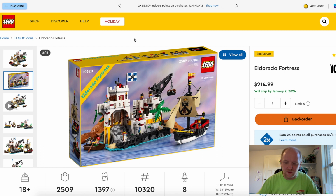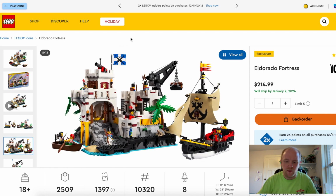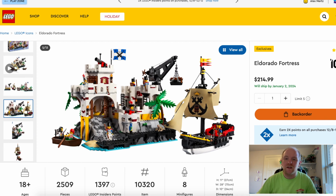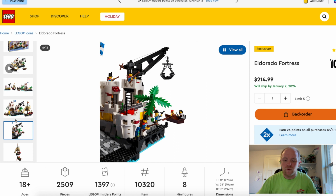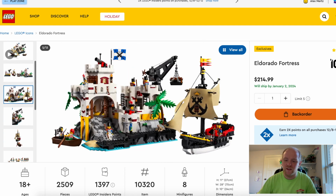It had the angle on it, and I love that. And this is a really cool build. I personally just didn't buy it because I don't have any room for it. I would love to get it in the near future, hoping to get it before it retires for sure. I'm hoping it sticks around for a while. Maybe I'll buy it next year and kind of just store it away for a while, because you get this little ship, you get the passenger boat, and then you get the entire fortress.